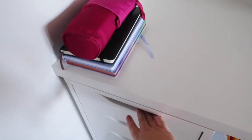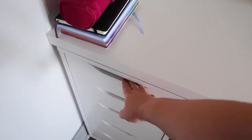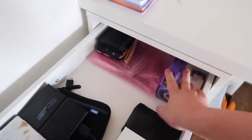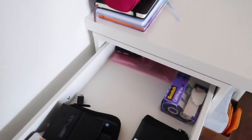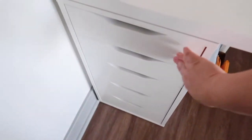So these I reorganized, but it really didn't make too much of a difference, but I'll just show you what's in my drawers. So this is kind of like my junk drawer right now that has like all my catch-alls. So I got tape back here, extra money. But my hard drives are here and I just keep them here because I always am reaching for them. Sorry, I didn't realize I wasn't filming them.